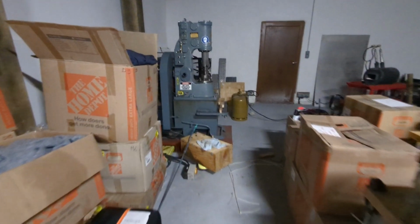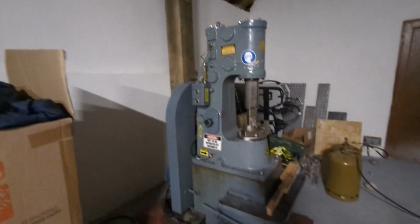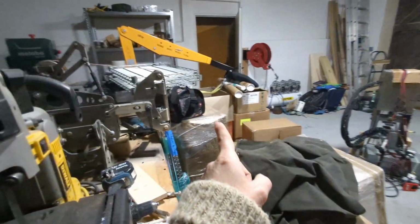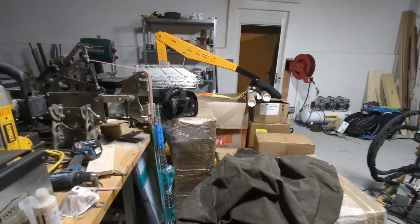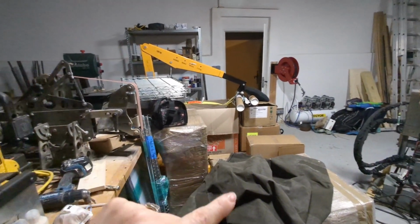Okay, so that gets us back to where we are now. So here is the power hammer again. It is almost in its final home. Right now it's still on the metal pallet. So that is what the engine hoist is for. Basically, Francis and I will do the same thing that we did back in Menlo Park when we had to load it onto the pallet to get it in the first place. So we will use that.